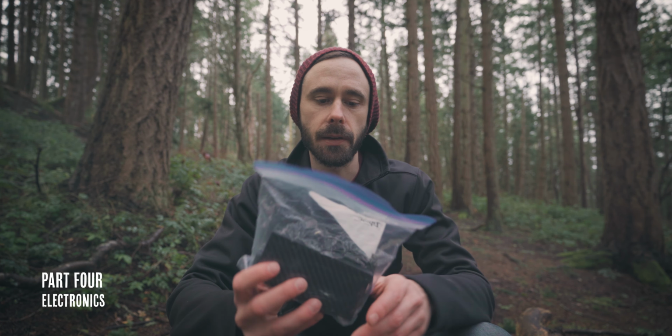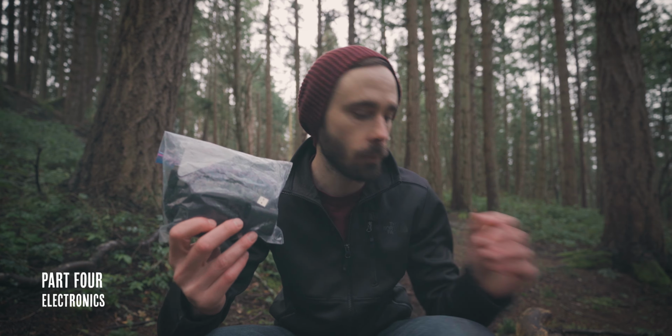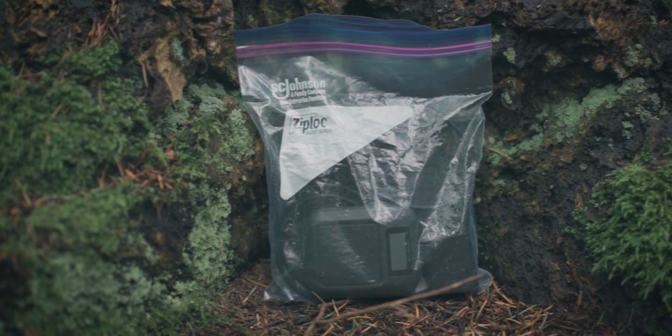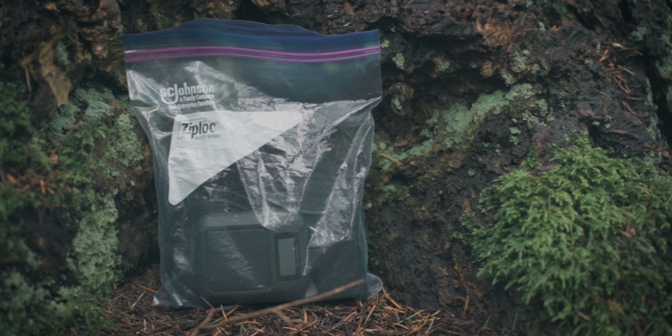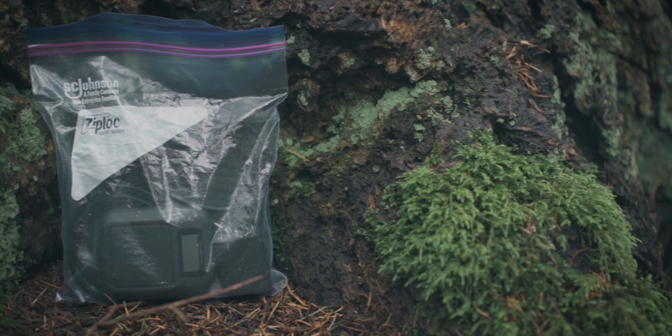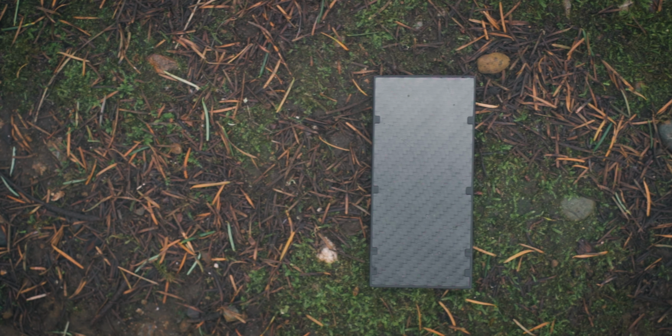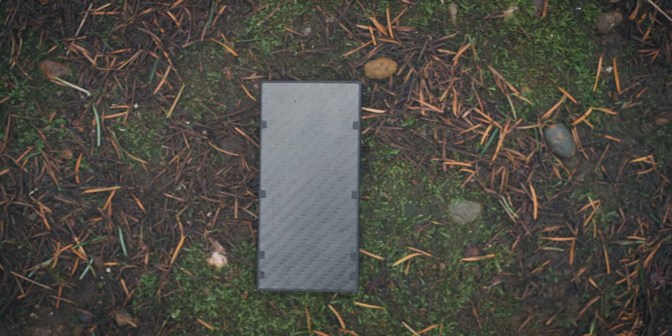And moving on to electronics, these all live in a separate Ziploc freezer bag with the exception of my headlamp, and it's just so that I don't get dust and stuff in the ports. I'm not super worried about them getting wet in the dry bag, I just don't want the ports to clog up. First up in here is my Nitecore NB10000 Gen 2 power bank. It's my current power bank of choice just because it's silly lightweight and it's nice and small.